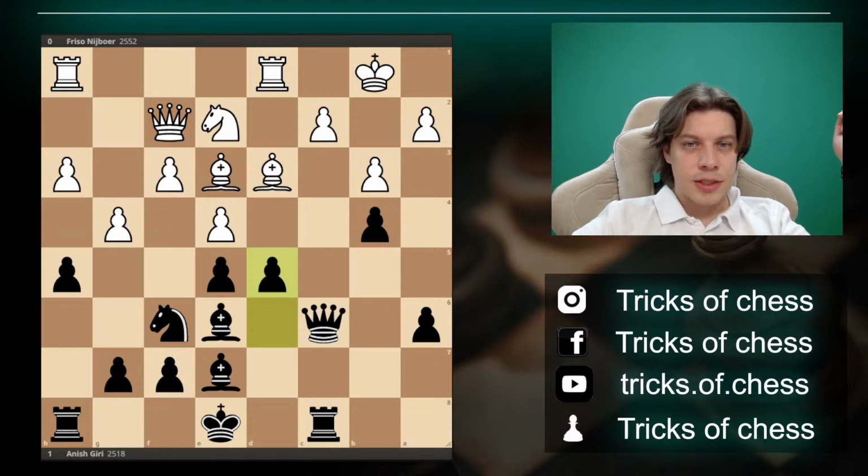After that, your position is quite comfortable, so the knight comes to c3. And you also avoid the kingside attack by keeping the king in the center, while the rooks can join the game through the h file. Okay.